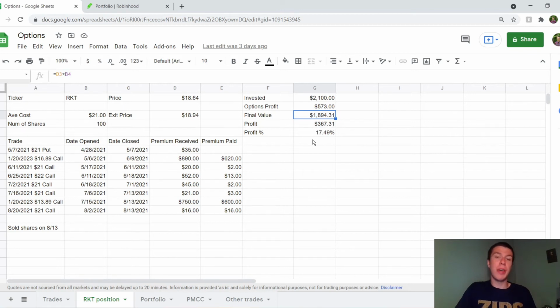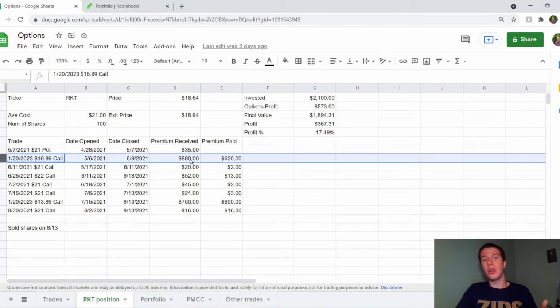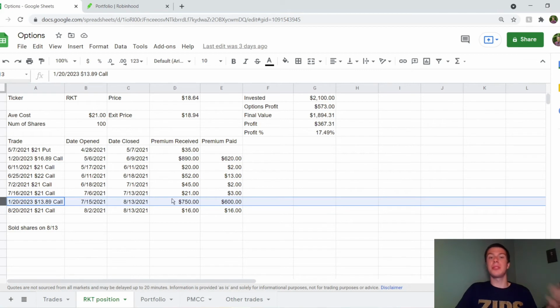And I am just now realizing here that this profit percentage is technically a little bit wrong, because it's basically just saying $367 divided by the $2,100 invested is that profit there of 17% over about 3 months, which is pretty good. But what I failed to take into account here is that for these two trades, I actually bought calls, which means I had more money invested, more than that $2,100. So I put about $620 additional into a long call in this case, and then for this call I put about $600 in, but I sold those at pretty good profits, and those contributed to a fair bit of the options profit here. So that is a little bit skewed.